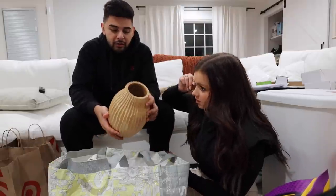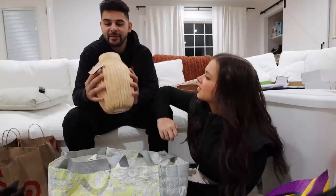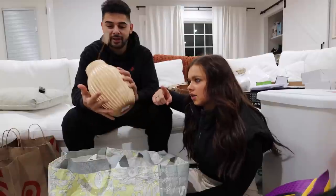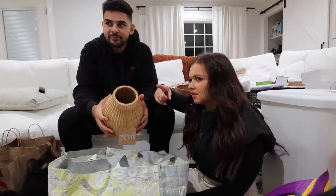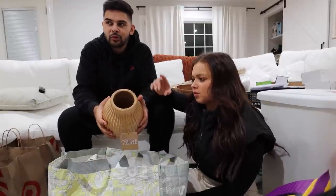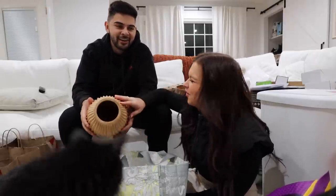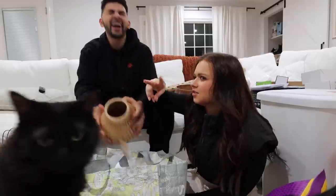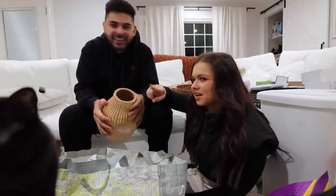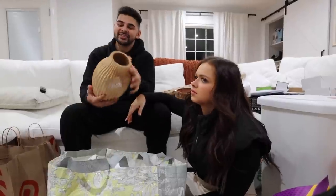Tell me what you think about this vase. This is fire. This is sick. This is probably my favorite piece so far. I'm gonna hijack this for my studio. I'm gonna put it on our TV stand and cut that decorative thing that we have. The white one? Yeah, the white one. What is it called? Willow. I'm gonna cut them shorter and then bunch them up in here and then it'll go on the TV stand. Yeah, that'll look cute.